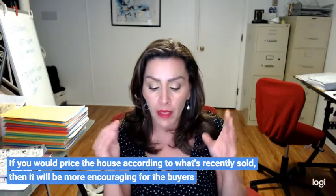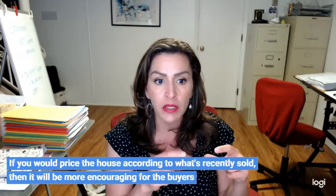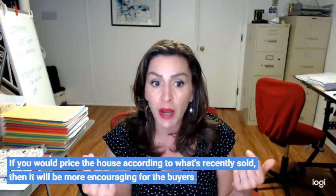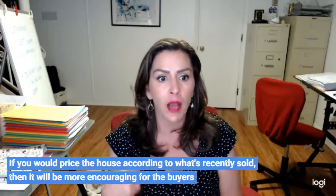So they're going to use that as a basis. Now, if you were to price a house according to what has recently sold, then it'll encourage buyers, and they're going to say, wow, this is a nice house, it's priced right, we need to jump on it. Even if it's slightly above their price range, they will want to get in. And if they fall in love, they may be more willing to pay a little bit more. If you have several buyers with the same attitude, then you have a very high chance of getting multiple offers, and then it becomes a bidding war.